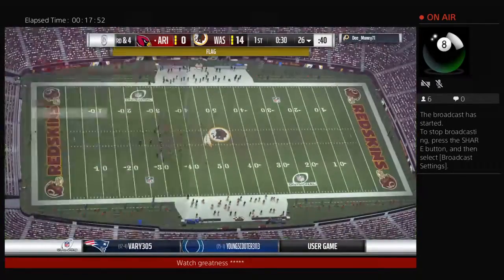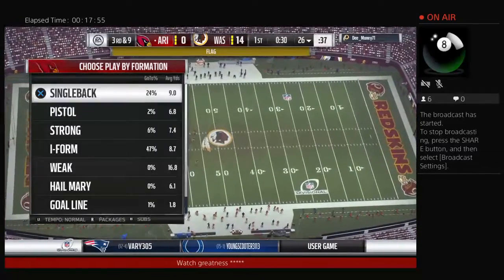And we've got movement by one of the big boys up front for Arizona. Flag comes in.